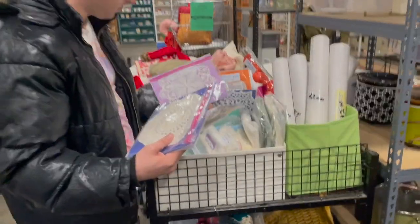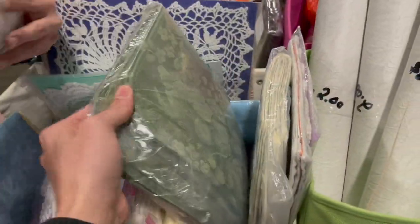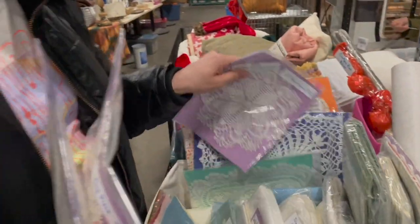You're looking at some doilies. Yeah. Look how pretty they are. I wish they sold better. Placemats, what is that? Might as well take a look in the linen.